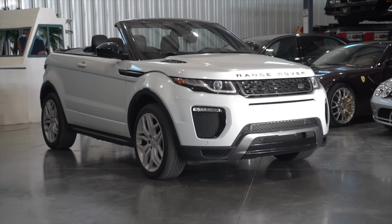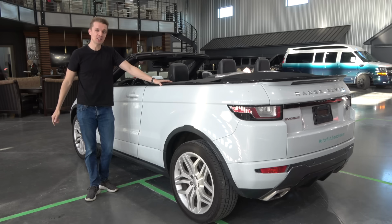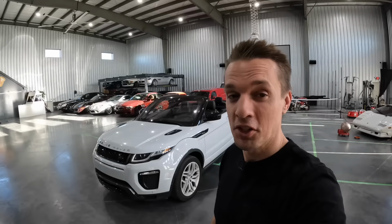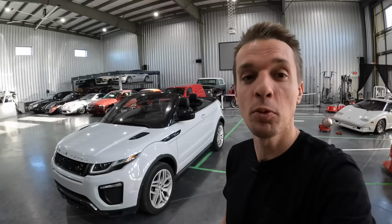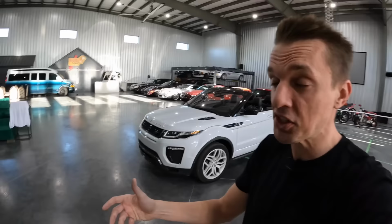So a little over $20,000 is very, very cheap for one of these. The cheapest in the USA by many thousands, but that's because of this car's history, which is kind of BS. So this might be the very first car that I bought on this channel that is a lemon law buyback. So back when this Range Rover was new, it was bought back by Land Rover because of some issue that was recurring or they couldn't fix. And this happens more often than you think.